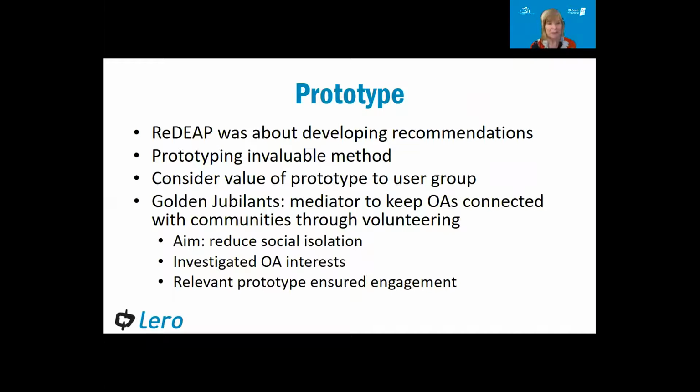Furthermore, in developing a prototype and in bringing in a group to evaluate through the use of a prototype, it is really important that the prototype is something in which the user group would be interested. So we wanted to develop the recommendations. We have found that prototyping was an invaluable method when we were doing this, but we really stood back and considered what the value of the prototype would be to the user group. So it wasn't just about developing a piece of software that we thought would be useful. We really considered what we were trying to do.